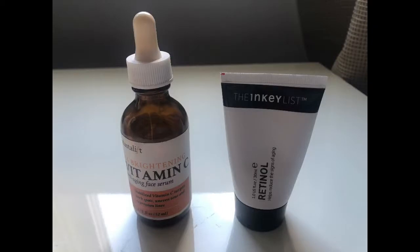We're going to talk about serums and I guess skincare treatments. So the last time we did this, I had 4 serums / treatments here. So I went from 4 down to 2. I pretty much used up everything except the vitamin C one. So I still have the vitamin C serum, and I also added in a retinol by The Inkey List that I've been using here and there, usually at night. So I'm okay with that.